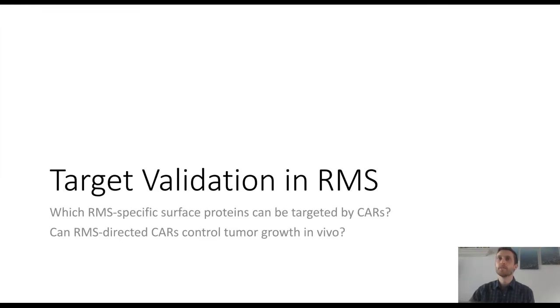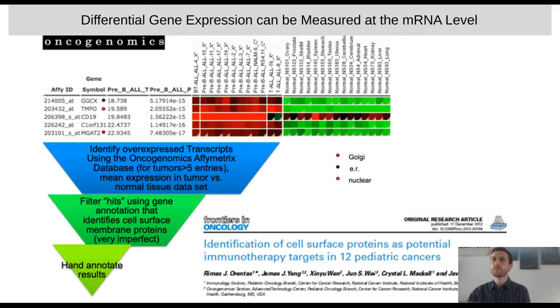The first step of this project was to find and validate a target in RMS. Specifically, we want to know which RMS-specific surface proteins can be targeted by CARs, and can an RMS-directed CAR actually control tumor growth in vivo. So RMS targets were identified using gene microarrays, comparing multiple types of pediatric tumors against healthy tissues.